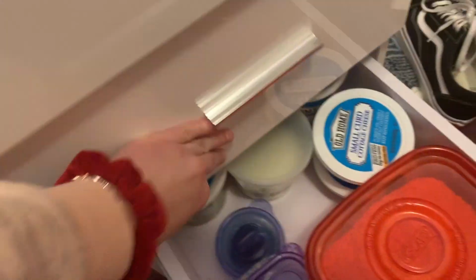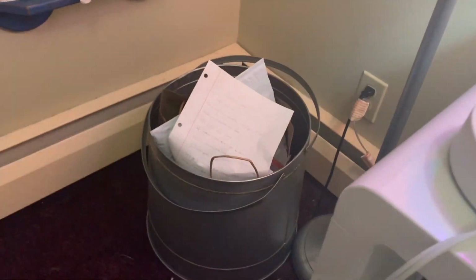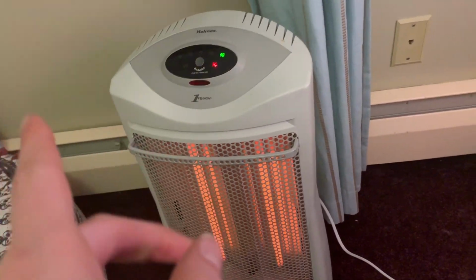And then in the bottom one, I have slime, just in containers, obviously. I don't play with my slime that often, but I needed a place to store it, so it stays in there. And then moving over, I have my garbage can and a space heater, because this room can get really cold because the circulation doesn't run through this room very well.